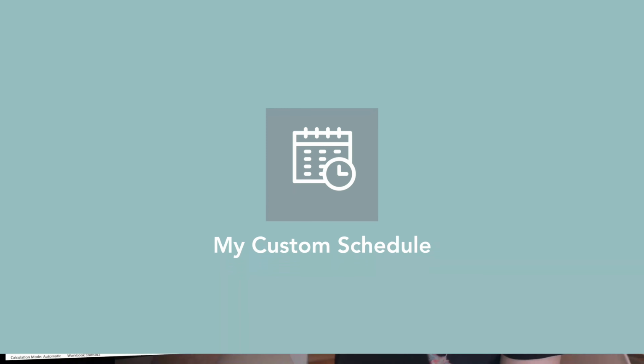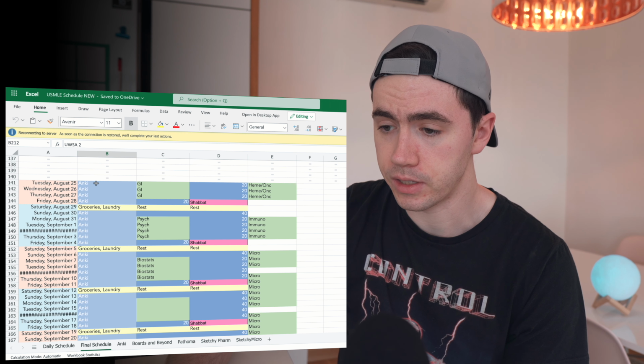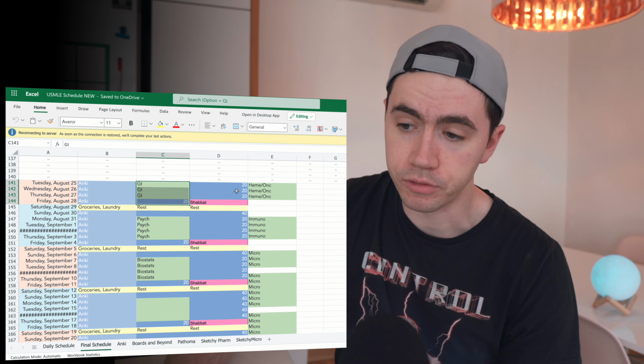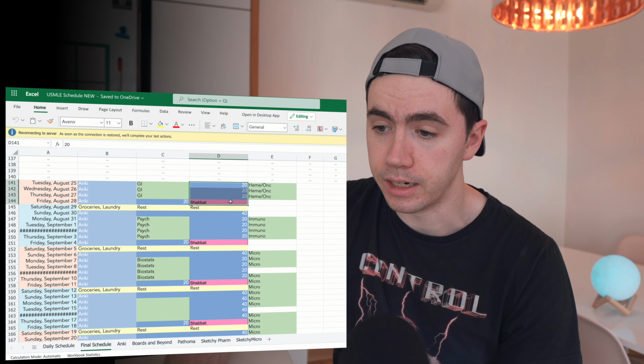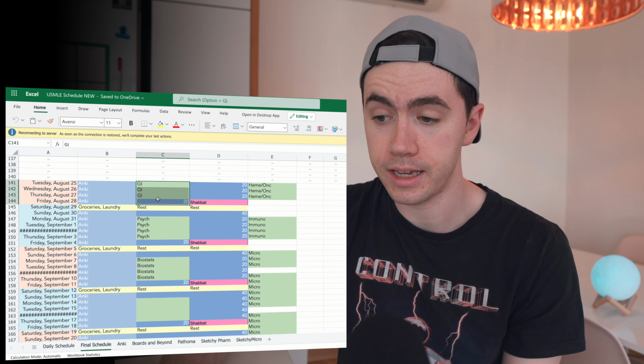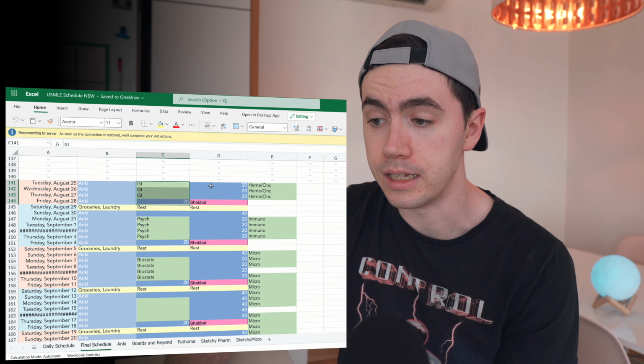This is the first study schedule I created about a year ago. I started by writing down what I would do in my morning block, mid-afternoon block, and then my evening block. So let's say today I'd do GI. I would spend the morning doing Anki cards. I would spend the mid-afternoon doing GI, let's say in First Aid, and then I'd do 20 UWorld questions.